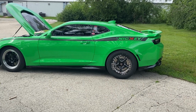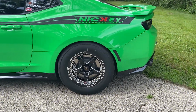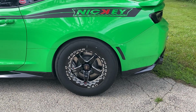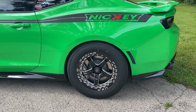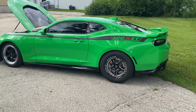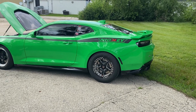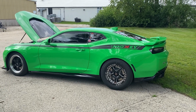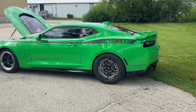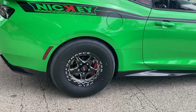This is running a 17-inch track pack. And the reason for the difference is the more sidewall that you can get, the more weight transfer, and weight transfer is paramount in trying to hook up these 4,000 plus pound vehicles. But also it allows the footprint as it squats to get bigger, and we can get more rubber with the smaller wheel like we did with the 15 on the other car.